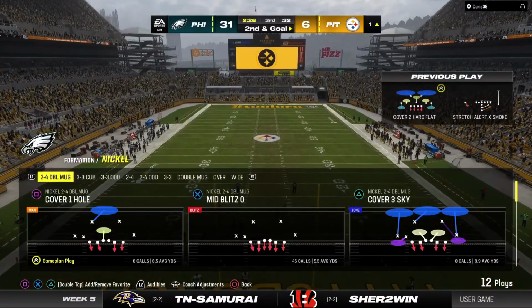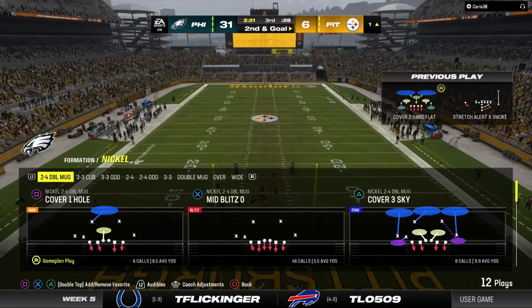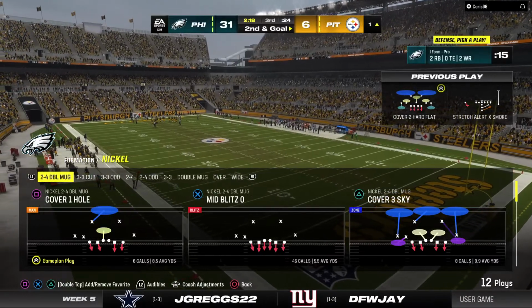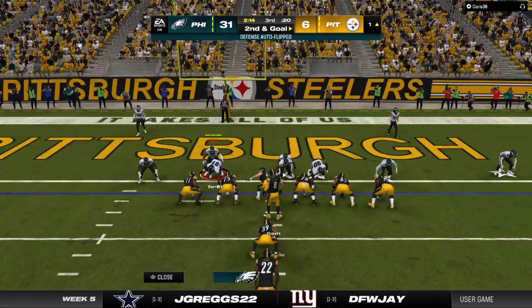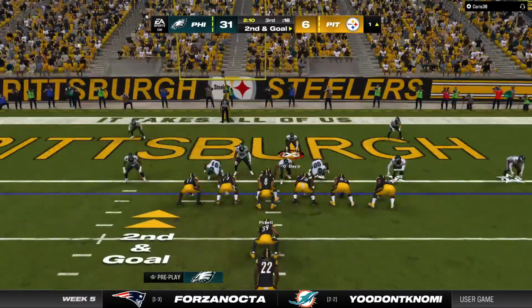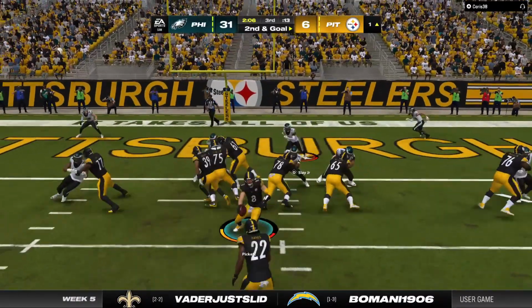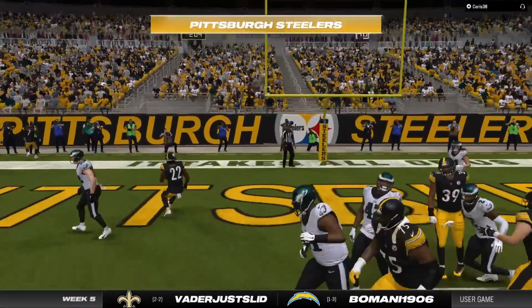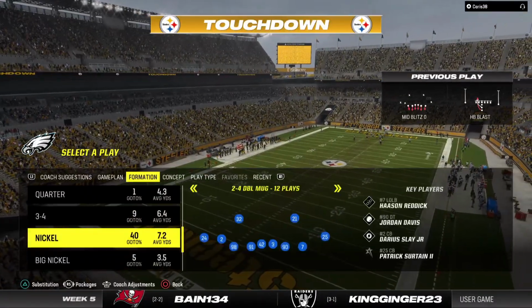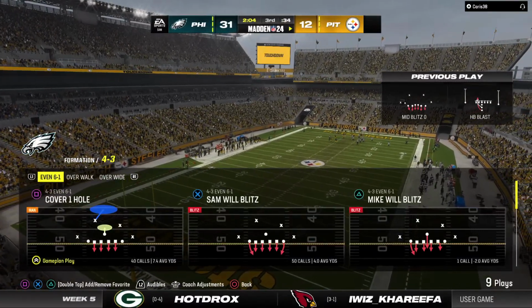It's largely been the air attack that's gotten them down here, but now's where you start to lean on that running game. That's a good pickup there on 1st and goal. 2nd and goal from the 1. Again, it's Harris. And he's into the end zone. Touchdown, Steelers. Najee Harris punching it in from a yard away.